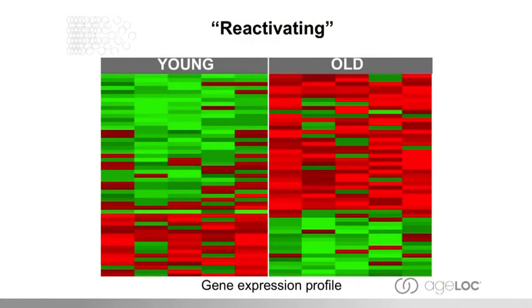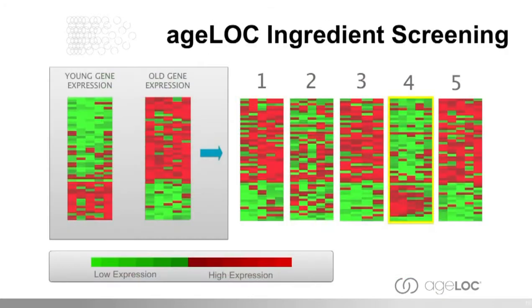So here's a heat map. And now you understand it, right? Here we have genes that are young, and you can see the gene expression levels that have changed as you become old. I think I've explained this a little earlier. The goal then is to find out what sort of strategy, what kind of ingredients can reactivate those old genes so that they're expressing themselves so that they're youthful again.